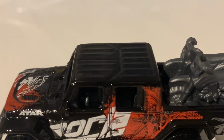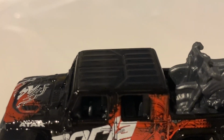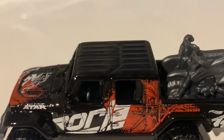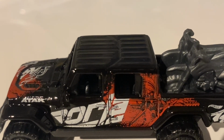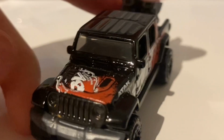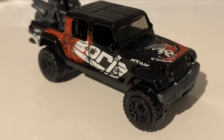You can also see on the actual roof of this car we do have some ribs which have been cast into the metal. In real life those add extra structure to the roof of the car, and you expect to see these on most off-road vehicles to add extra structural integrity to the car. Anyways, that's really it for this casting. I don't think I've missed anything. Now let's go on to my actual final thoughts and review of this car.